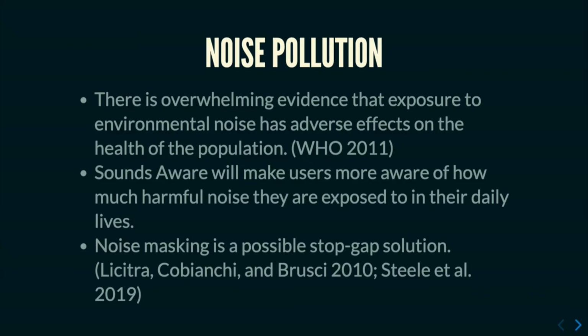While a reduction in environmental noise at the source would be the best way to solve this problem, masking the noise is a possible stopgap solution. A masking solution has already been implemented by several projects mentioned in the paper, but not yet with a mobile device. So this is what I was attempting to do.